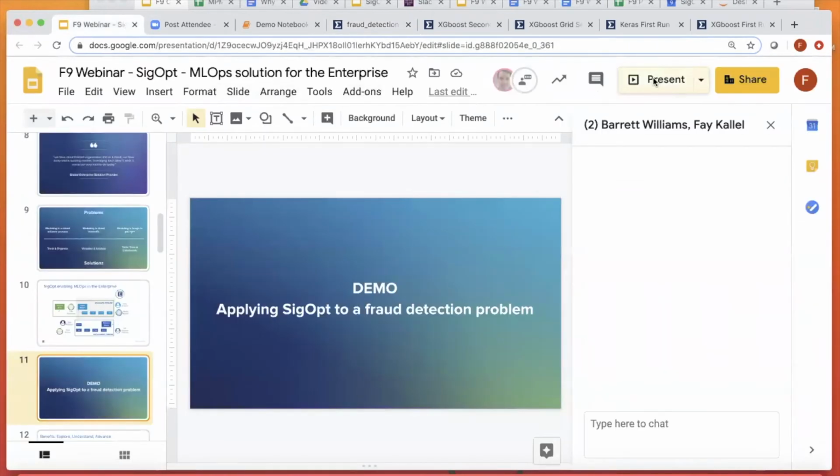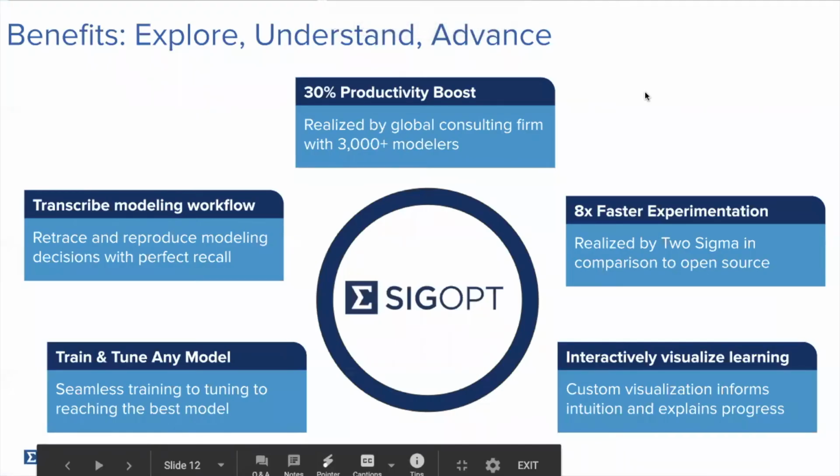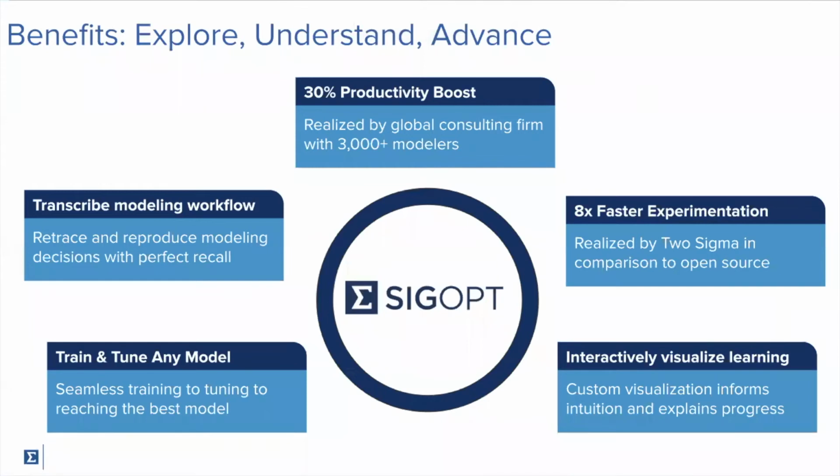So going back, in summary, really, what you get with the SigOpt experimentation platform is this ability to transcribe your entire modeling workflow, where you can retrace and reproduce a lot of the decisions with perfect recall that you may have progressed through in your modeling. You get to actually look at custom visualizations that help inform your intuition about the outputs, but also help you understand for yourselves and explain with your colleagues how that progress was established.